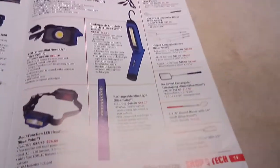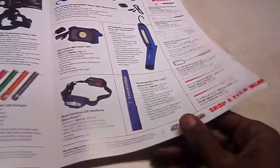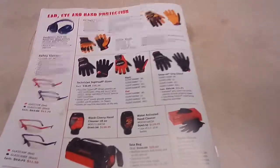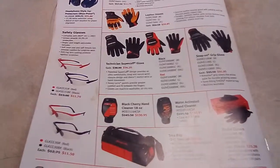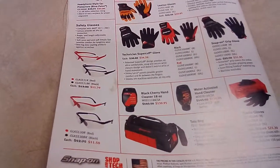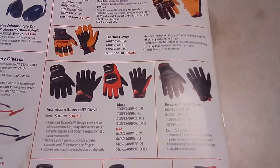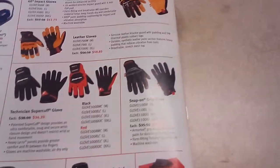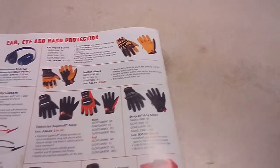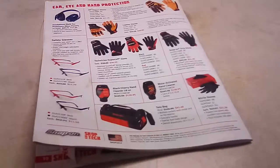Let's see what they've got over here. Got some more Blue Point stuff. Not even really into the Blue Point like that, but let's see what they've got back here. They've got some gloves, some safety glasses for $1,170, black and red. They've got some Snap-on gloves, $34. And got these over here, $31. But yeah, I don't know.